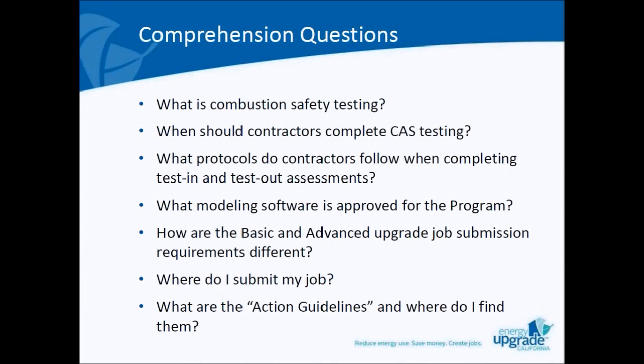What protocols do contractors follow when completing those assessments? Contractors are required to follow the augmented BPI protocols, which are reviewed during the advanced technical training. This is a one-day training that's held in either Stockton or San Francisco. Those protocols are the ones that you follow when completing these testing and test-out assessments.